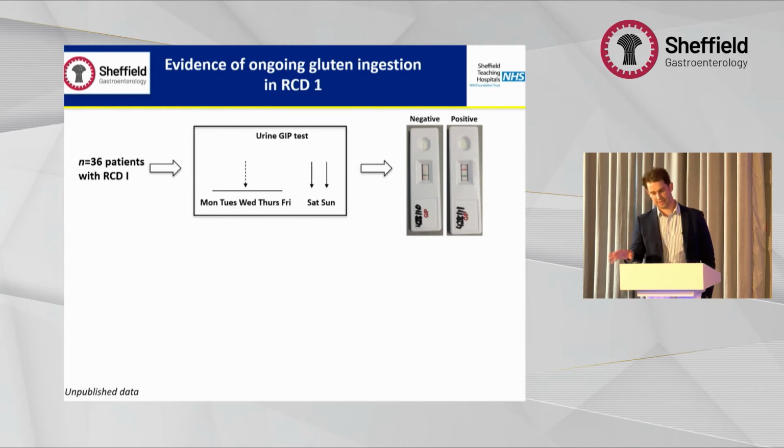And so we took this test and we applied it to some of our patients and asked a really simple question, and that was, in those that were recently diagnosed with refractory celiac disease type 1, was there any evidence of ongoing gluten ingestion?